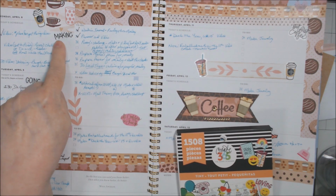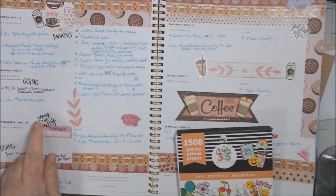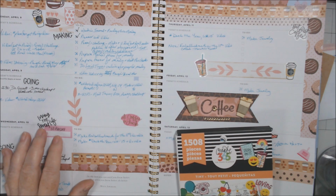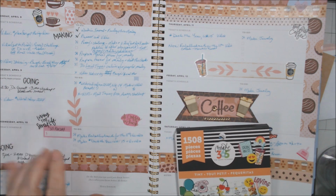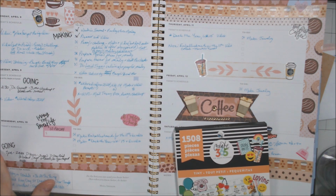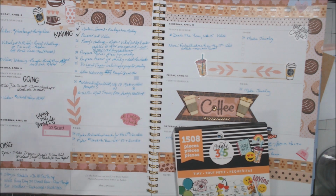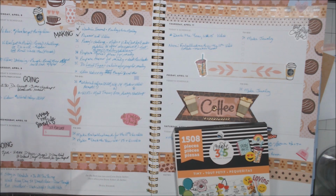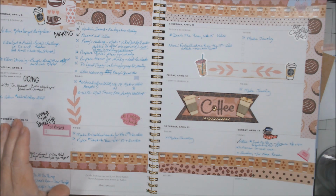Making, I have a lot of making and doing tomorrow. Living the sweet life. That was on a page of sweets. I thought it was more appropriate to just represent my retired state that I'm in. This says it's coffee o'clock. I'm going to see a concert movie at a theater at IMAX on Wednesday night, and by myself, unfortunately.